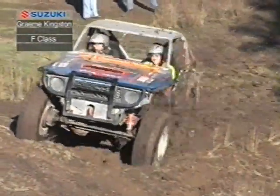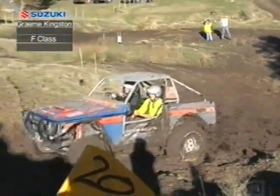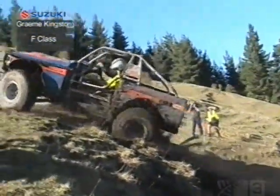Next up, Graham Kingston. This will sound pretty good going up here. Beautiful sounding engine in this thing. Lovely supercharged Lexus V8, and he's full noise as he takes it up. Oh, he's doing it. Oh, done well.